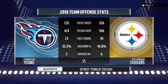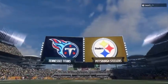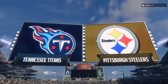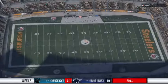Everybody, I'm Larry Ridley. You're tuned into the NFL on EA Sports. The Steelers come into today's matchup wanting to find a way to walk out of the stadium with win number 5 on the season. It's the Titans going up against the Steelers.